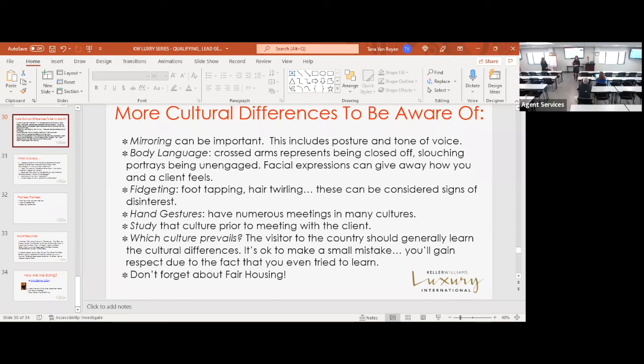Body language. This is a big one. Again, remember, this ain't A-okay, we're doing good. This is up yours. And I won't even get into what this means.